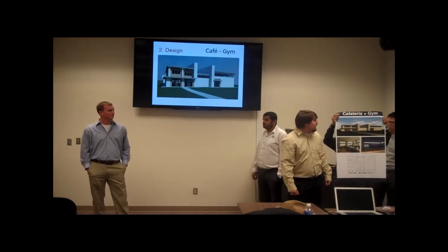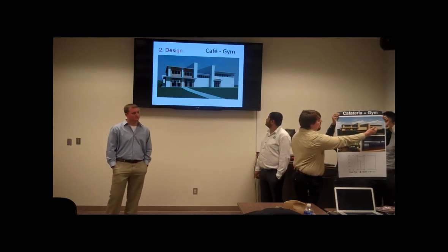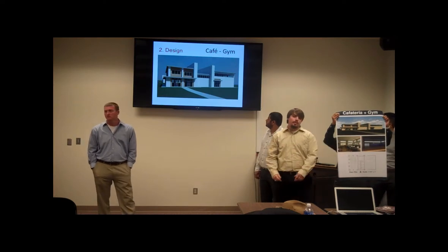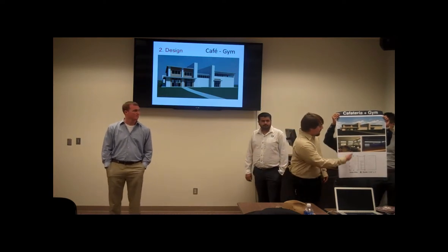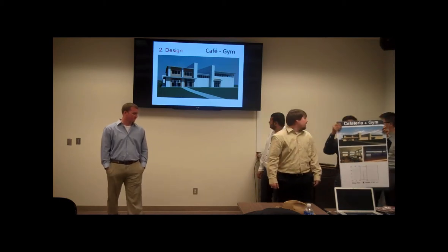So first thing is getting into the cafeteria and gym. We have the cafeteria on the left side, the gym on the right. This is looking from the dorm, so the school would be behind. And then the middle is where all the kitchens and the back house would go. So here are some images of what the gym would look like on the inside and the cafeteria.